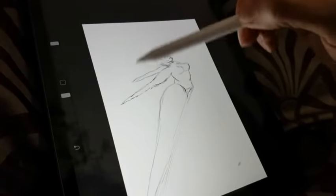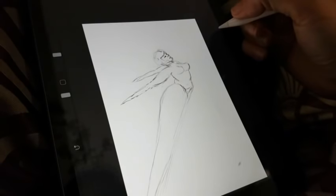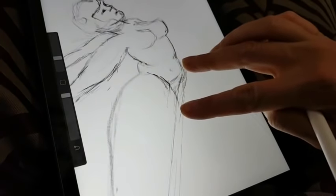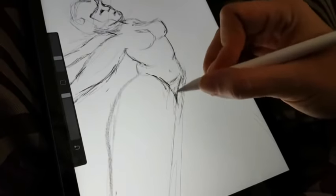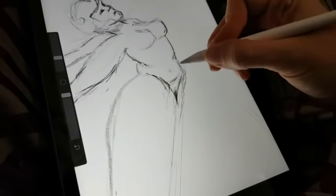Bigger brush, please. Yeah. Not sure about that. And then, should we do her hips? Right, so we've got a little bit of belly going on there. A little bit of coochie patootie there. Ooh. Just got something going on there.